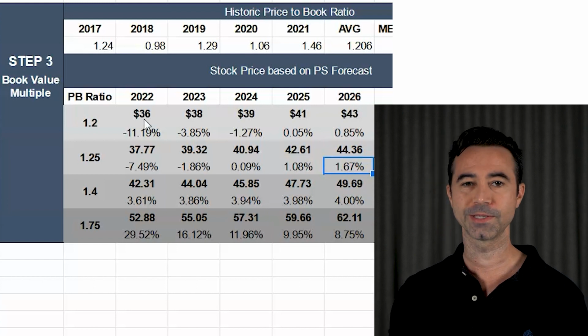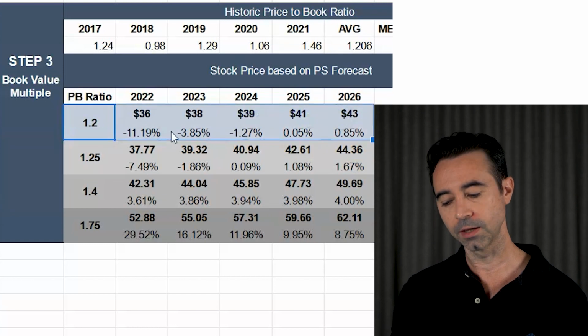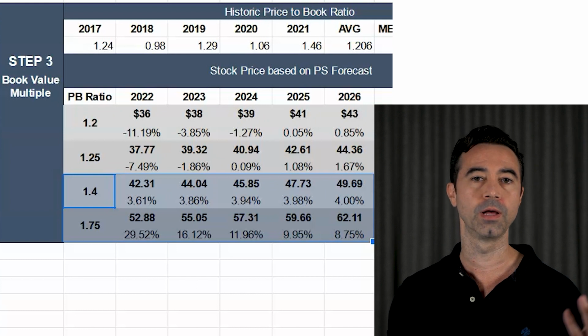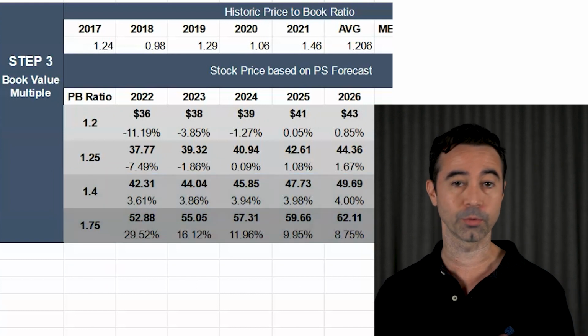Now, remember, I always say pick your flavor here. So if you want a lower price to book than I'm using, you can use these numbers. If you want a higher, you can use these two different numbers. So that's up to you. If you don't like the numbers that I used here, you can always do that.